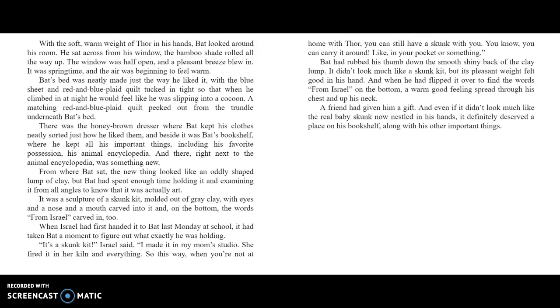And there, right next to the animal encyclopedia, was something new. From where Bat sat, the new thing looked like an oddly shaped lump of clay, but Bat had spent enough time holding it and examining it from all angles to know that it was actually art. It was a sculpture of a skunk kit molded out of gray clay, with eyes and a nose and a mouth carved into it, and on the bottom the words "From Israel" carved into it too.